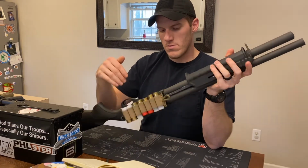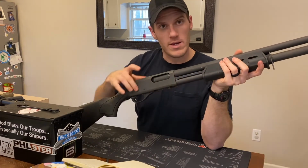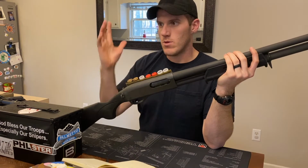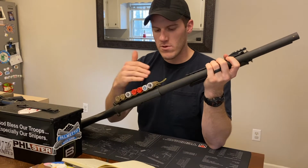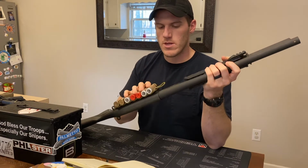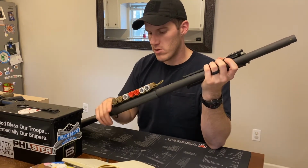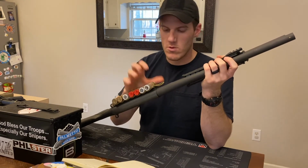They do make some that replace the little pins right here. They go in through there, and it's a plastic side saddle. Those are probably good too. You just have to make sure. I've seen some of them after you shoot a lot, the shells will kind of wander down because of gravity and all. I haven't seen that as much with the elastic ones because it's got constant pressure around the shell.